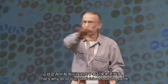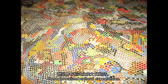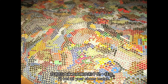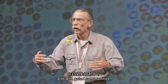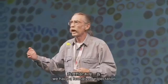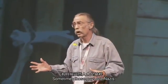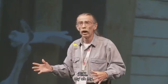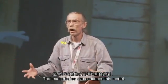That's why all of our subdivisions look the same. Sometimes we even have these formalized cultural expectations. I'll bet all your shoes match. Sure enough, we all buy into that. And with gated communities, we have a formalized expectation. With a homeowners association, sometimes those guys are Nazis. My, oh my. That exacerbates and continues this model.